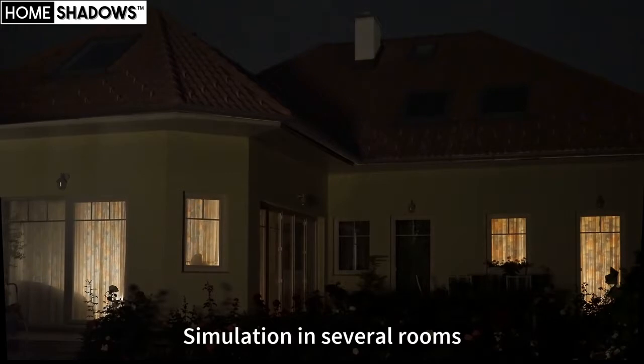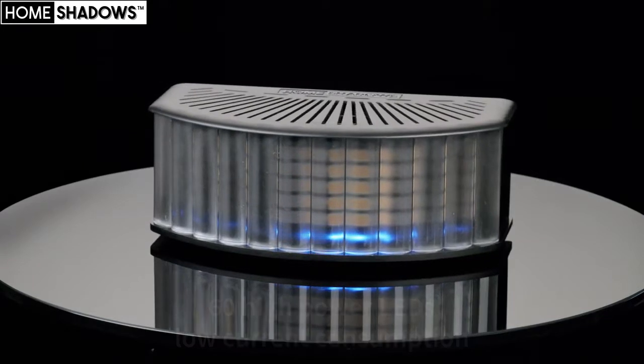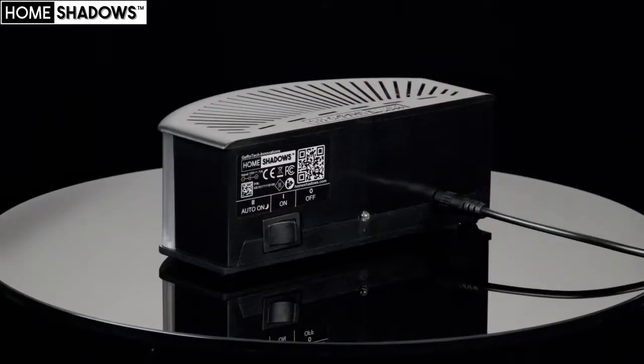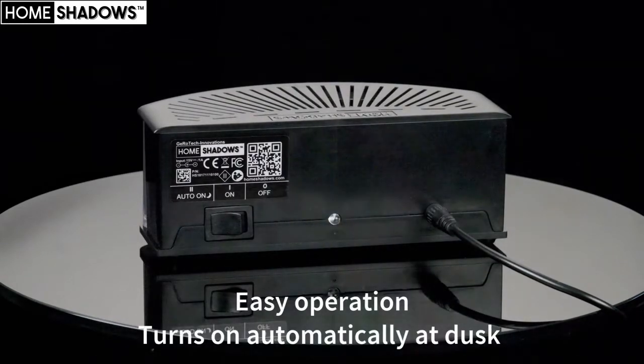Use HomeShadows while at the store, visiting friends and relatives, or even while on vacation. 60 high-power LED lights have enough power to create authentic shadow movements while using very little electricity. When the blue LEDs come on, you can be sure that HomeShadows is activated. With only one switch, you can choose between continuous or auto mode. The light sensor activates HomeShadows automatically at dusk.